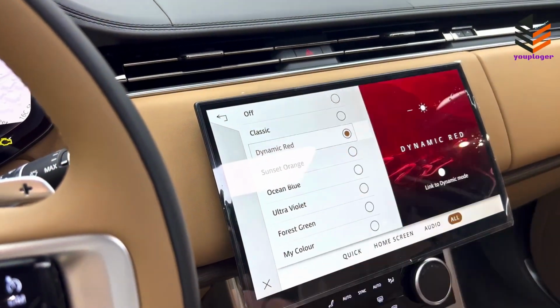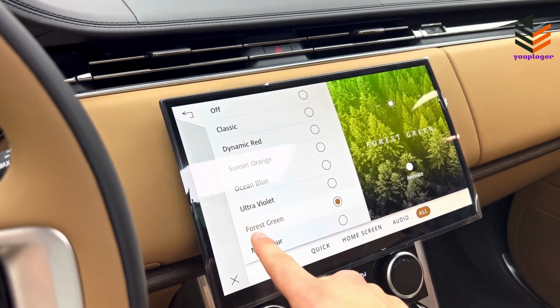Now I will briefly explain to you the specifications of this car's models and the price for each model.